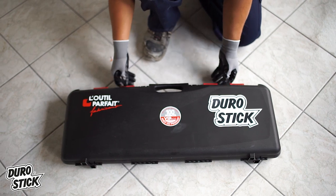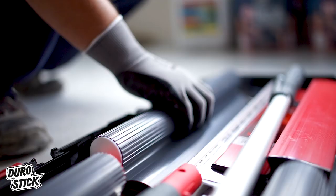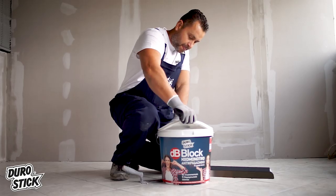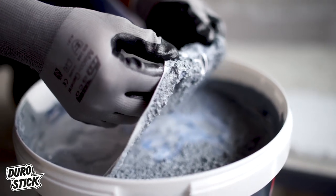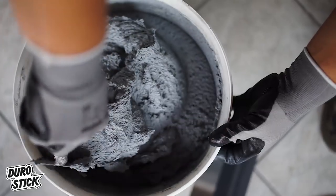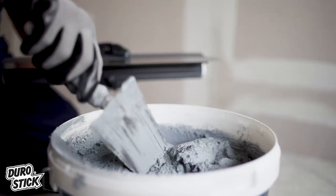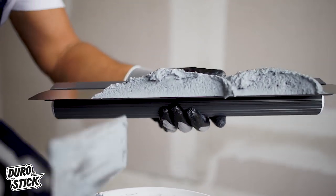For the application of DB block, specially designed quality stainless steel tools will be used. The craftsman opens the container and removes the protective nylon sheet. The ready-to-use paste is lightly mixed and is placed on the trowel. The product is distinguished for its fluffy composition.